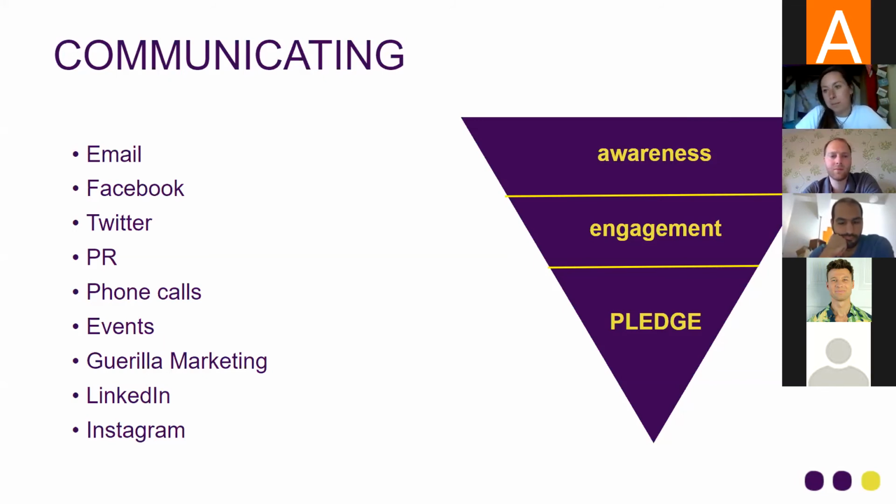Now, you always make the most money from your email lists in crowdfunding campaigns. So definitely focus on building your email list, and you're going to make the least money from Instagram out of all of those, because on Instagram, people hate clicking off the app onto crowdfunding pages. So Instagram's only really good for keeping people aware that you're still raising money and keeping them engaged with the campaign. But for money, email and Facebook are going to be your two biggest ones.